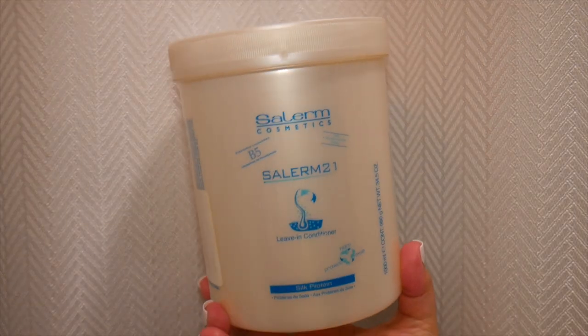Here's another controversial one. These are my controversial ones, but I grew up on it, so I really love it, and I don't know how to let it go, and it hasn't done anything bad to my curls. This is the Serum Cosmetics. Now they had this curly cream, I could not find it, but I love this. So this is Silk Protein leave-in conditioner, Serum 21.